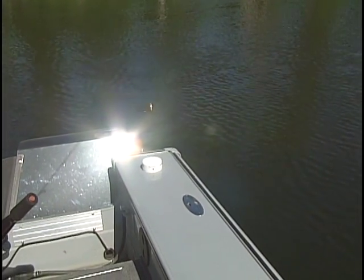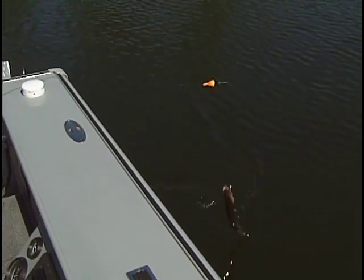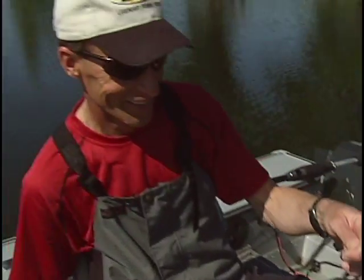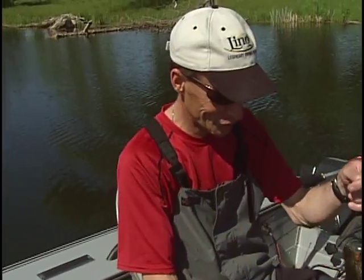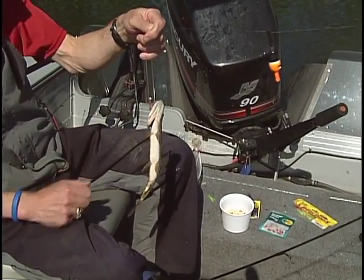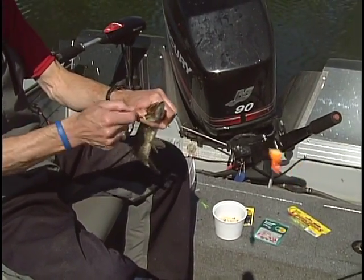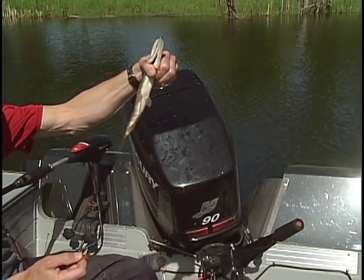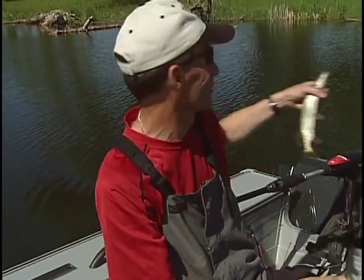Oh, look at this, folks. A little pikey. I'm telling you, now that is what you call a hammer handle. A lot of people call northern pike hammer handles that are 3-pounders. This is a hammer handle. All you need to do is put the little wedge up on top of his nose there, and it's the perfect length for a hammer handle. But we're not going to do that to him. We're going to get him back in the water, and hopefully he'll get big and be a trophy pike someday.